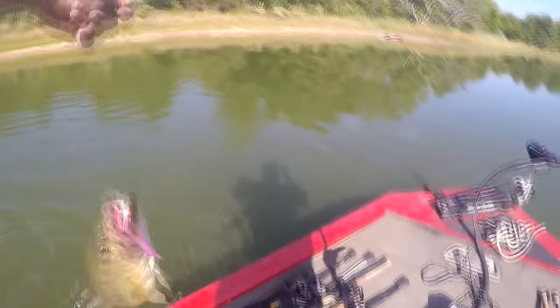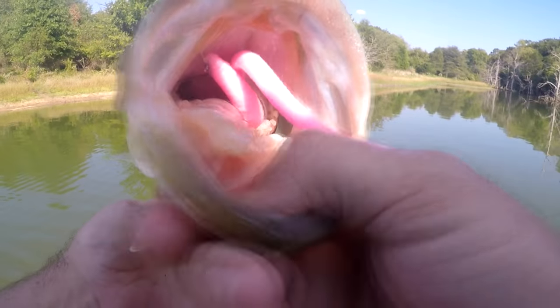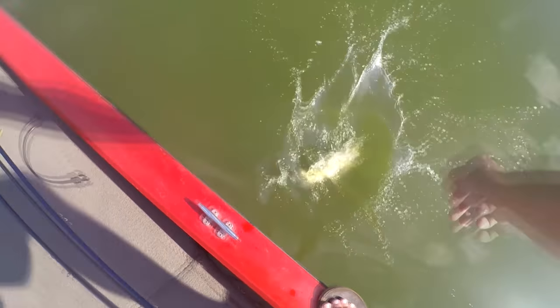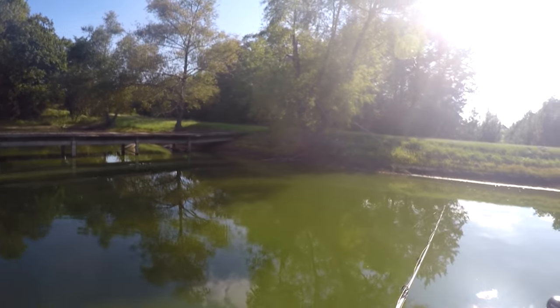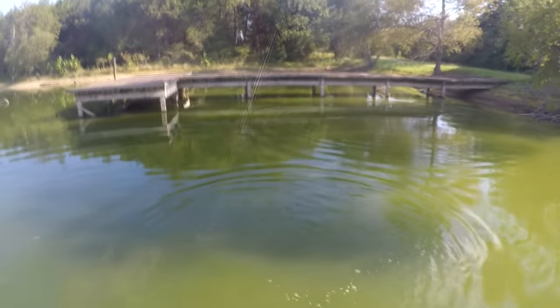Oh yeah. Dang, there we go. Pink. Number three. Nice little 2-pounder. Alrighty, and the release. Got him. Oh yeah. Another little healthy fish. They always want to go up under the boat.